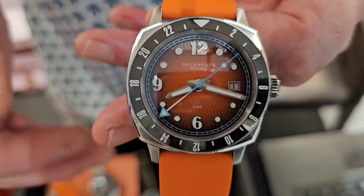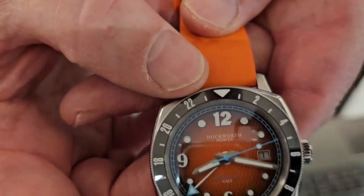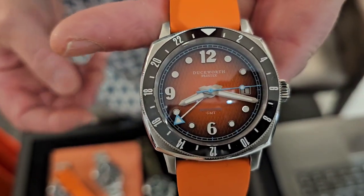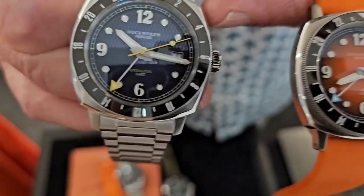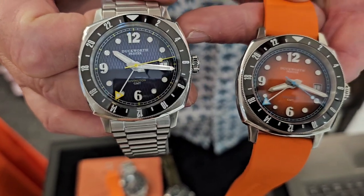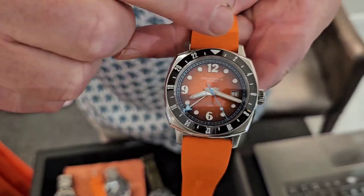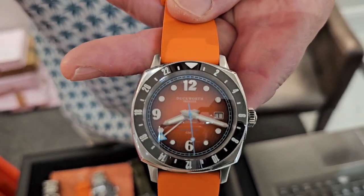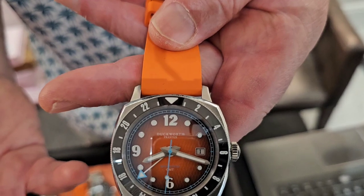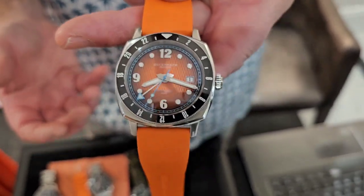And what's the bezel? Is that ceramic? The first time I've used a ceramic inlay, and it's just one colour of ceramic inlay. So whether you are having the blue dial, orange dial, green or black dial, there is one black ceramic insert. It goes quite well because the dial gets darker as it gets to the outside, so it's natural that the ceramic inlay will be in black.